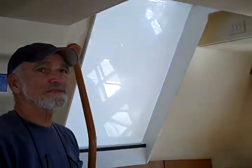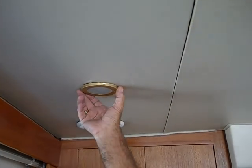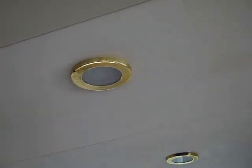The one area that I think is in really good shape is the headliner, and you can see it's got a few places that probably could be cleaned. Other than that, the only other thing are these lighting fixtures, and just over time they discolor, and you can replace them. But they all work, and that's a really nice thing.